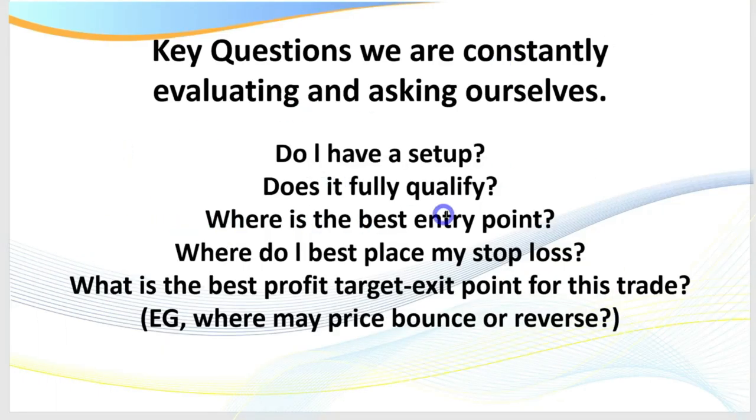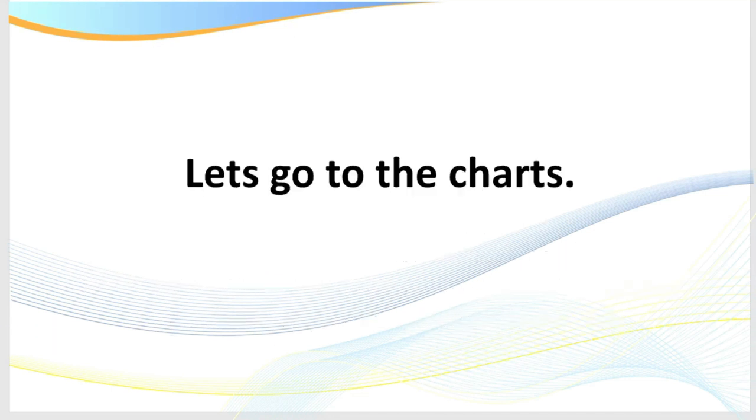So where's my best entry point? Where do I put my stop loss? We've of course got to put a stop loss if a trade goes against us. And what is the best profit target exit point for the trade? For an example, where may the trade bounce or reverse? Are there floor pivots? Are there major support resistance areas close by? Now, we have all of these on cheat sheets. So let's now go to the charts and have a look at this.